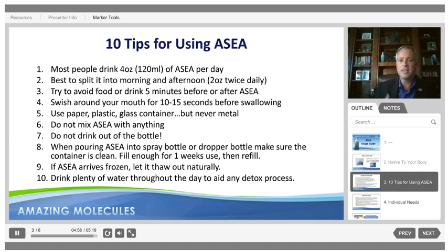Well, these are tremendous detoxifiers in our body, so you'd expect Asea to be able to enhance the body's ability to cleanse the waste out of the body. And that's a great thing. Good stuff in, bad stuff out. But you want to make sure you drink plenty of water to help that detoxification, help that flushing process work efficiently. So drink plenty of water when you're drinking.